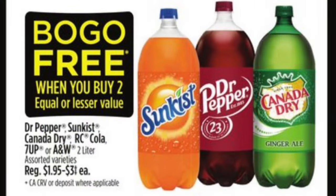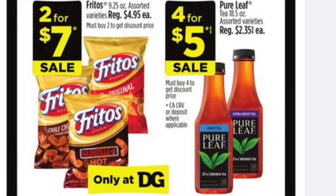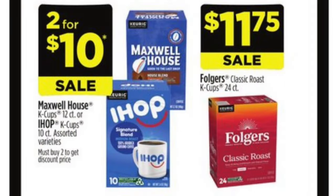All right, y'all, so July 7th through 9th only, the 2 liters are going to be buy one, get one free, and that's on the Dr. Pepper, Sunkist, Canada Dry, RC Cola, 7-Up, and A&W. Also during the deal days, which is the 7th through the 9th, we have Fritos 2 for $7, the Pure Leaf Lipton Iced Tea, 4 for $5. Also during the deal days, we have 2 for $10 on the Maxwell House K-Cups or the IHOP K-Cups.